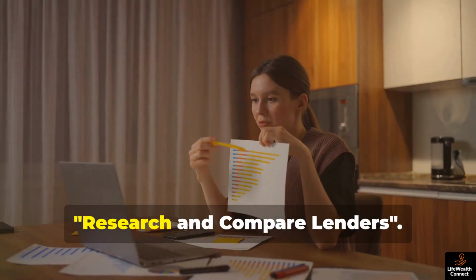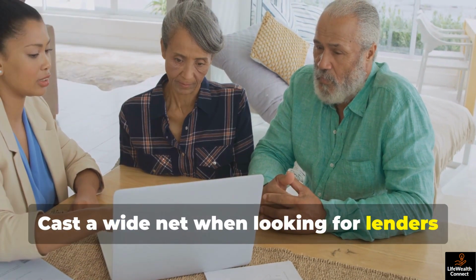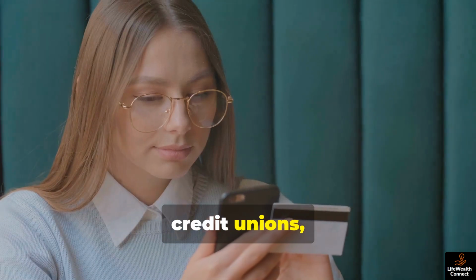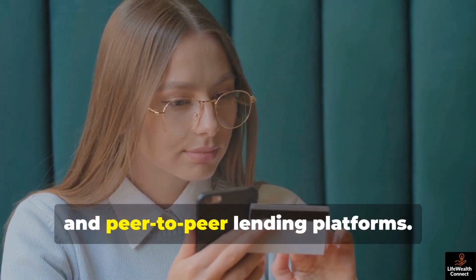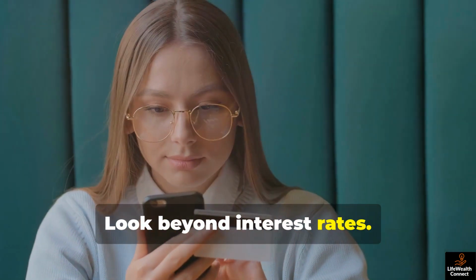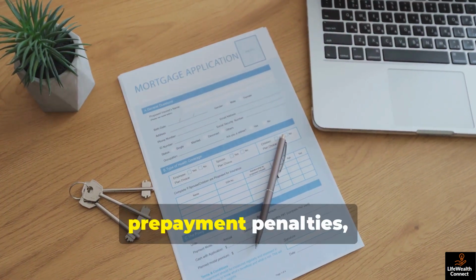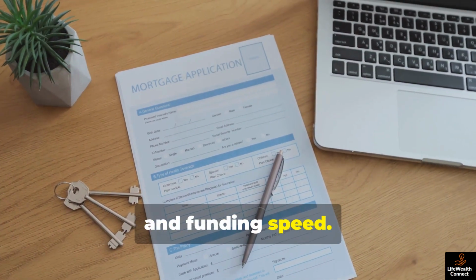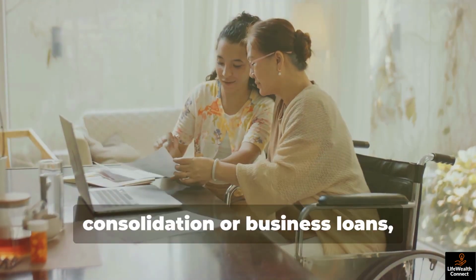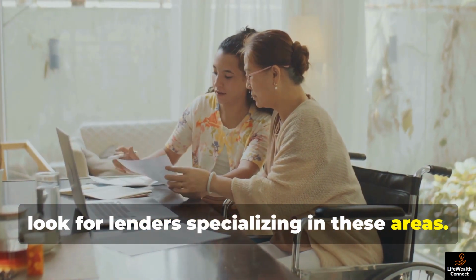Fourth, research and compare lenders. Cast a wide net when looking for lenders to find the best terms. Consider traditional banks, credit unions, online lenders, and peer-to-peer lending platforms. Look beyond interest rates. Compare APRs, loan terms, fees, prepayment penalties, and funding speed. For specific purposes like debt consolidation or business loans, look for lenders specializing in these areas.